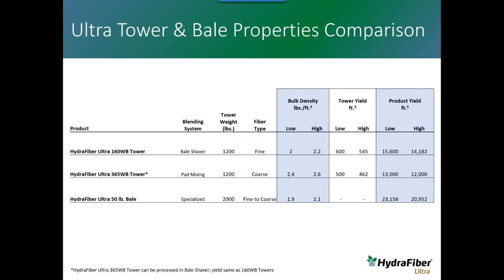But we still get really good yield when you're bucket mixing or opening with a bucket loader, but it is reduced yield. That being said, we do recommend the coarser grade of fiber to be pad mixed because it does mix much easier than the finer grade does. Now if you do want to use the coarse grade in an inline mixing system, you can, and the yield will be identical to the 160 there in the top row.